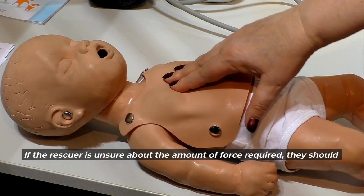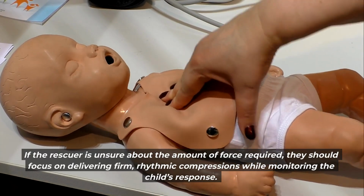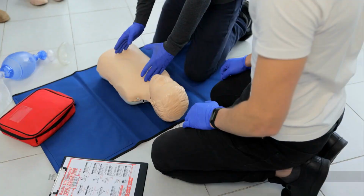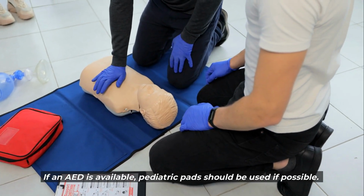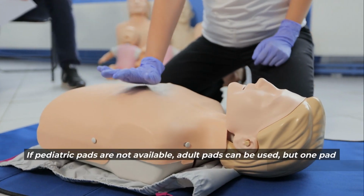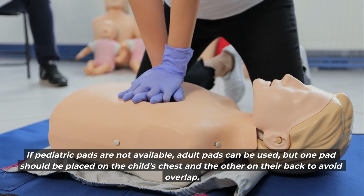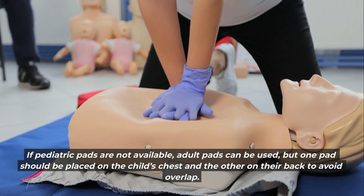If the rescuer is unsure about the amount of force required, they should focus on delivering firm, rhythmic compressions while monitoring the child's response. If an AED is available, pediatric pads should be used if possible. If pediatric pads are not available, adult pads can be used, but one pad should be placed on the child's chest and the other on their back to avoid overlap.